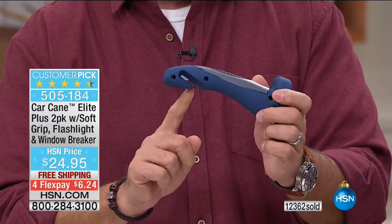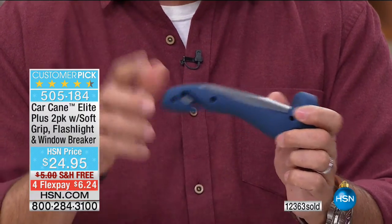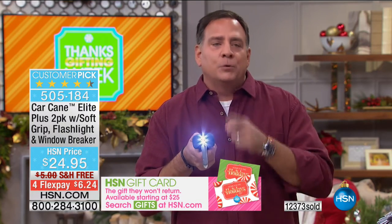You've got the seatbelt cutter right here. A regular knife does not do well with seatbelts, okay? You need that tension to cut through that. And then you've got those LED lights there. Because I don't know about you, I own a lot of flashlights, and it seems sometimes when I need one, I can never find one. This is one that's always there when you need it, and they're super, super bright LEDs.